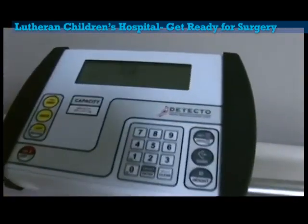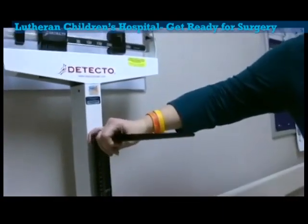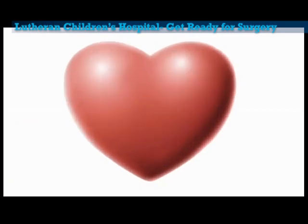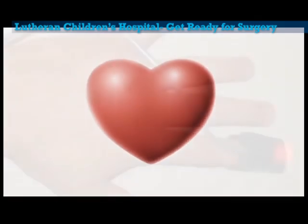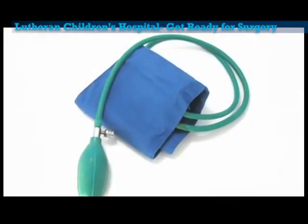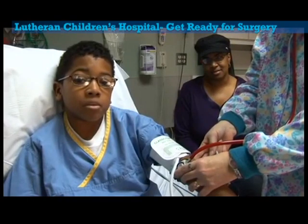The nurse will need to see how much you weigh, how tall you are, and check your temperature, either in your ear or with a sticker on your forehead. Then the nurse will want to see how your heart is beating and how much oxygen you have in your body. The nurse will put a funny looking thing called a pulse oximeter on your finger. It kind of looks like a funny band-aid with a clip with a red light on the end. Then it's time to check your blood pressure. The machine will give your arm a big hug, but it shouldn't hurt.